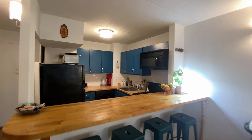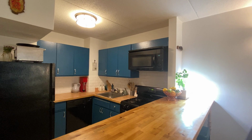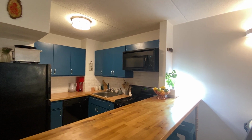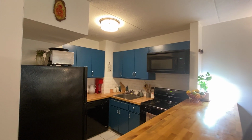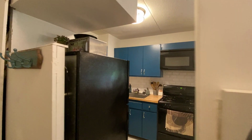Kitchen that's been slightly renovated. It's certainly not an original kitchen. There's a lot of wooden finishes here, and cabinets have been colored a little.